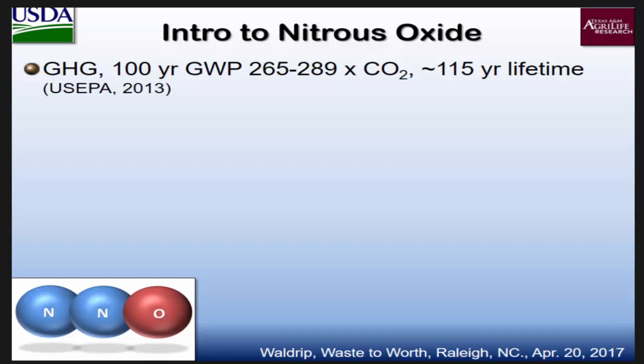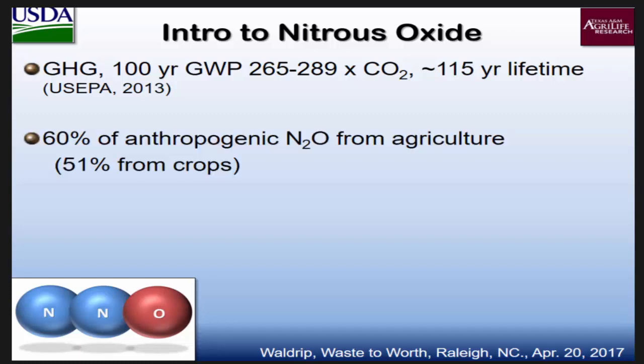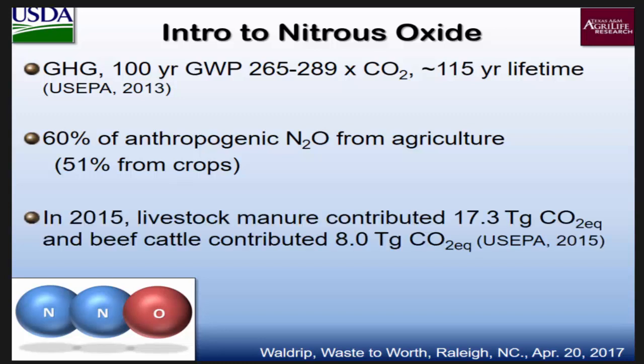So I'm sure you all know this. This is just your basic, what is nitrous oxide? It's a greenhouse gas with a 100-year global warming potential about 300 times that of CO2, and a lifetime of 115 years. It's estimated that about 60% of anthropogenic nitrous oxide comes from agriculture, but most of that is coming from fertilized cropland. It's not coming from our manure. In 2015, livestock manure contributed about 17 teragrams CO2 equivalents, and beef cattle contributed about 8 teragrams of that 17.